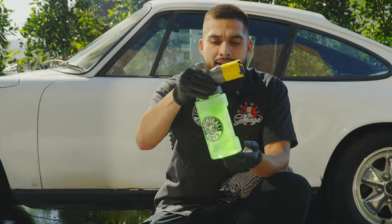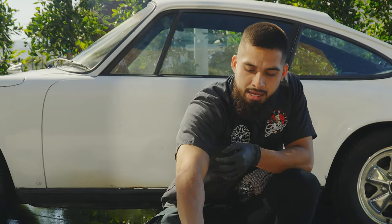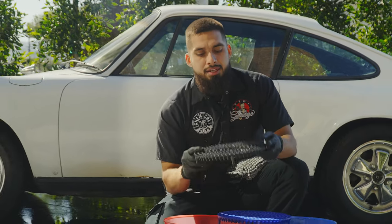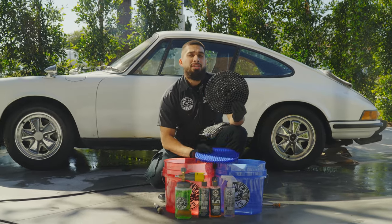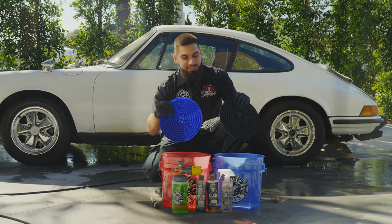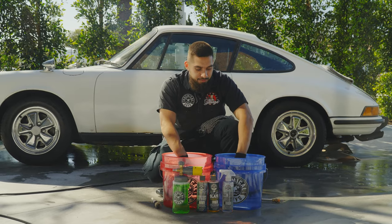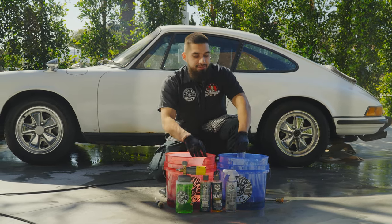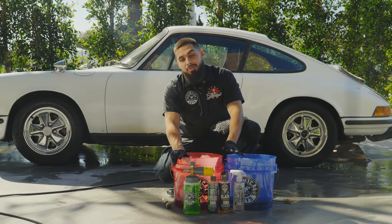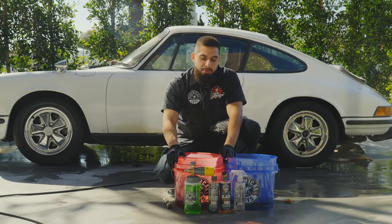water properly. Now I'll put this off to the side, and then I'll put my brush off to the side as well. And then today I'll be using our dirt traps. What is a dirt trap? A dirt trap is all in the name. It's going to trap dirt. So what you want to do is just simply sink them to the bottom of your bucket. And now today I have actually two different color buckets. I have my blue one and I have a red one. The blue one's going to be my rinse bucket. My red one's going to be my wash bucket.